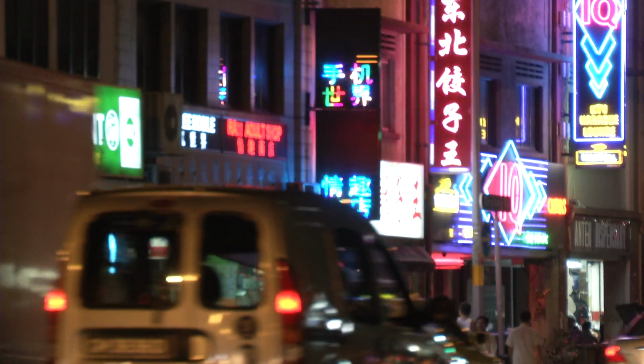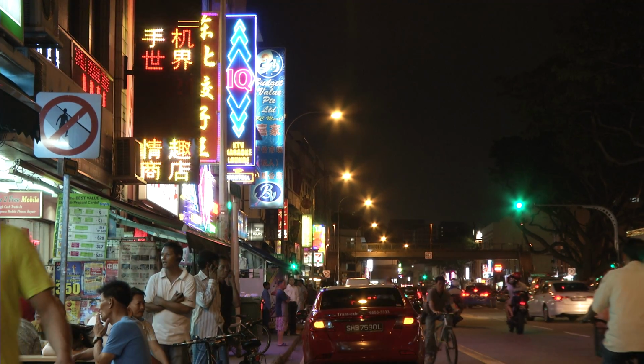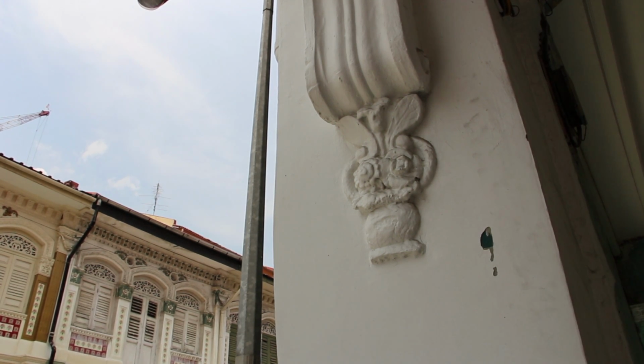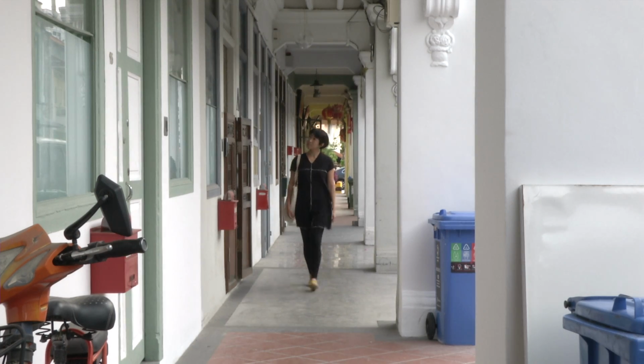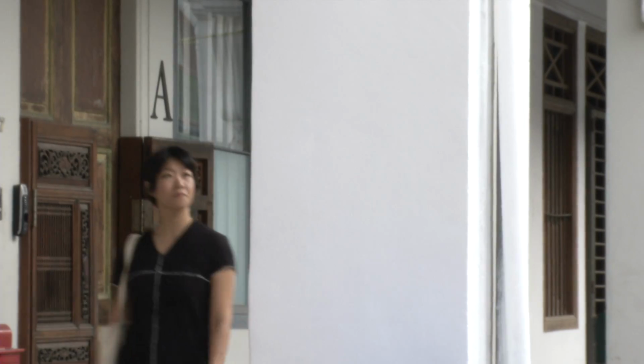Geylang, I think, has always been a little special for Singaporeans. There's always been a negative image. It's all about the, you know, the sex or the food. But actually, it's very, very rich in its built heritage, in terms of lots of conservation buildings and also its cultural heritage, because you've got a lot of these old trades that still exist here.